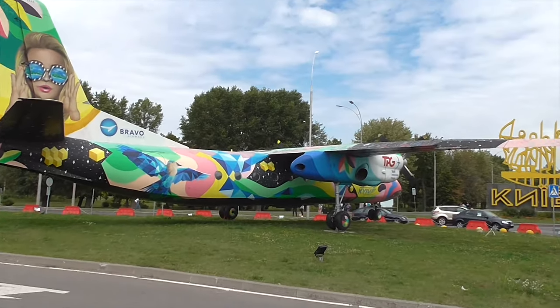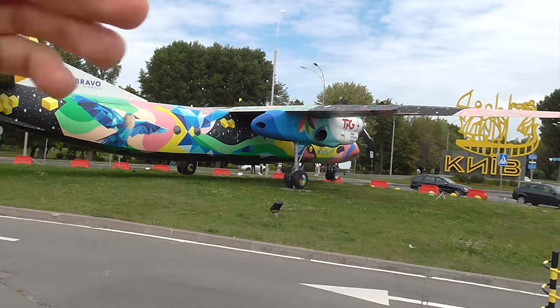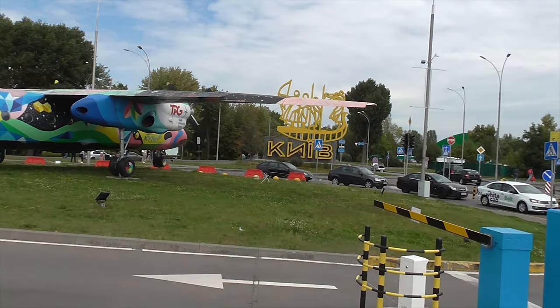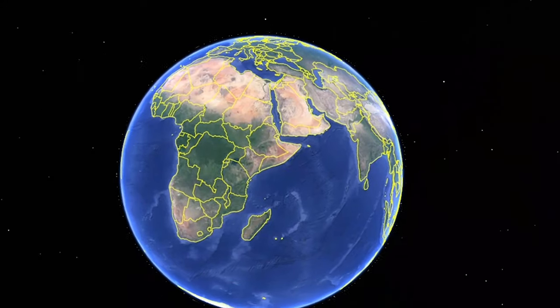As you can see, this is a plane, and this is what I call good recycling. Instead of destroying it, it's just painted bright colors, a tribute to the airport. I think it's an excellent marker for people to know that this is the airport. Oh yeah, also the sign says Kiev. I know you may not know the alphabet, but yeah, this is Kiev. So yeah, I'm in Kiev, time to explore.